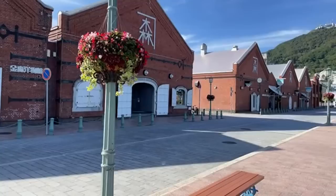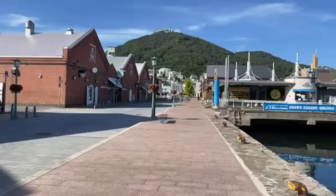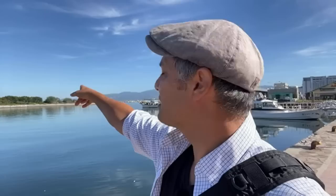This reminds me of Newport, Oregon. I was just there about 10 days ago. The same vibe in this tiny little port town. And there's the sea. If you get around to the other side of this inlet here, you can look all the way to Honshu, which is a couple-hour ferry ride.